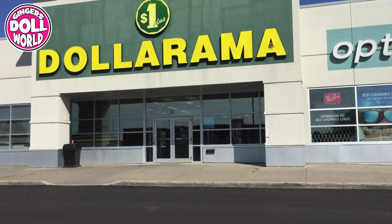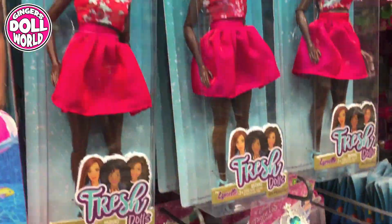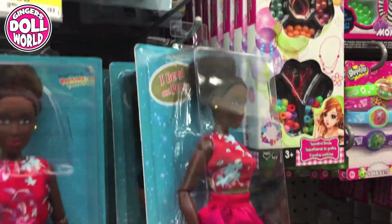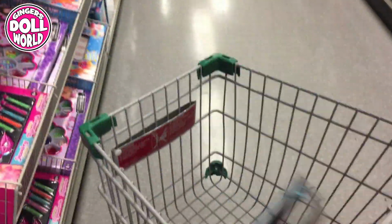I was at Dollarama a couple of weeks ago looking for crafting supplies, and you're not going to believe what I found. Fresh dolls at Dollarama. I quickly went through it to see if my favorite doll tuber was there, my Froggy stuff, but she wasn't. But that's okay. I grabbed all the fresh dolls and put them in my shopping cart.